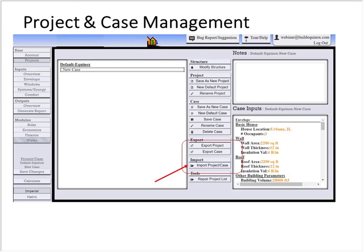And if you go to the project section, that's where you can see to export as well as import cases. So some of the folks we're working with on projects around the country, as they design a house, sometimes they'll export their project or case file, and then they'll email it to us, and then we can load it in and take a look at the parameters to see if they're okay.